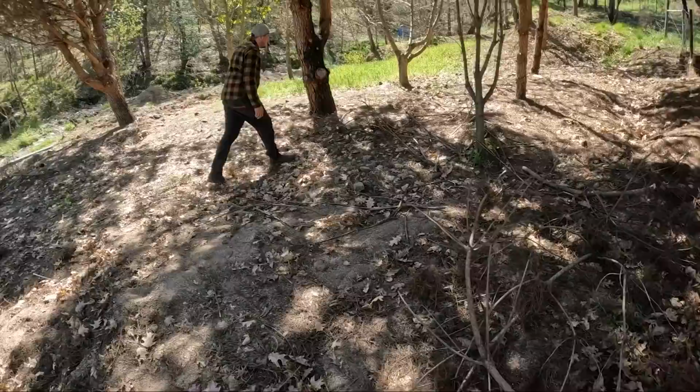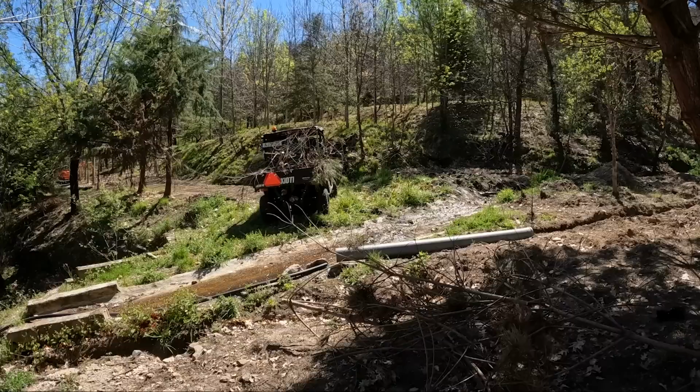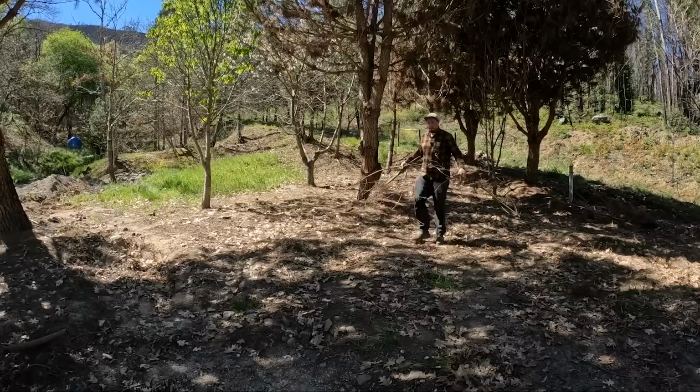And if I come over here, you can see these branches that we need to move, but the UTV is full, so we'll go and dump them first and then load it back up. And then I think we're done and we can go and have some lunch. I'm hungry. What are you making for lunch? Pine needle soup. Ooh.